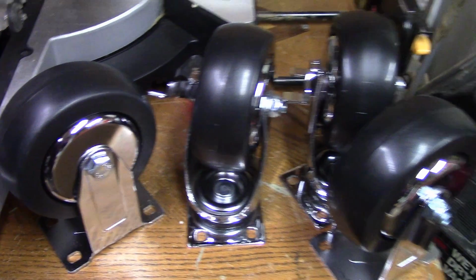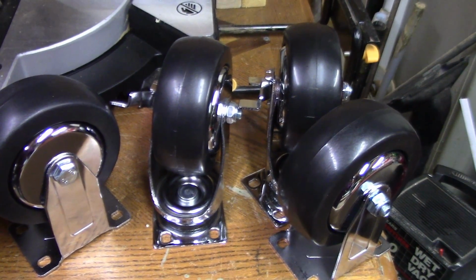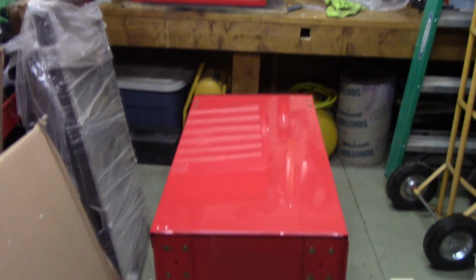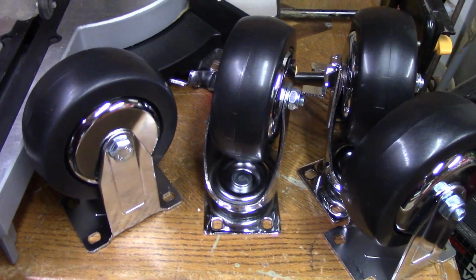I would say that overall a 44-inch wide cabinet is a far superior cabinet to this one. Unfortunately, for my floor space out here in this tiny little shed area, I didn't really have the footprint, so I went with this one, tall and narrow. But that one comes with nice solid steel wheels, can definitely support the weight.